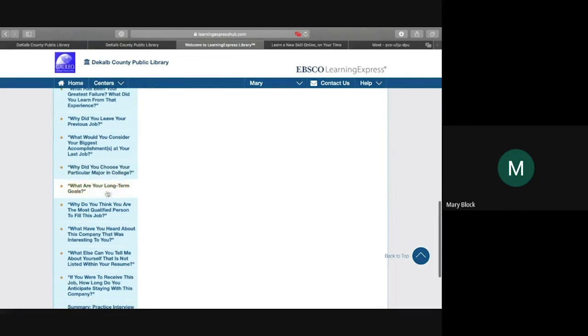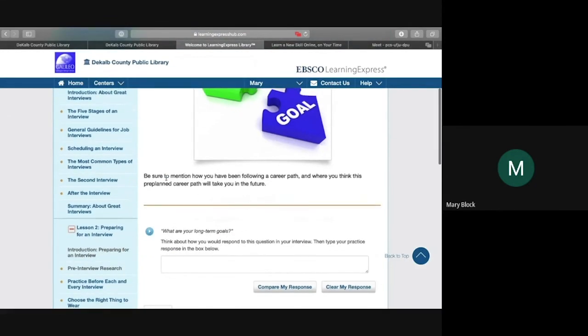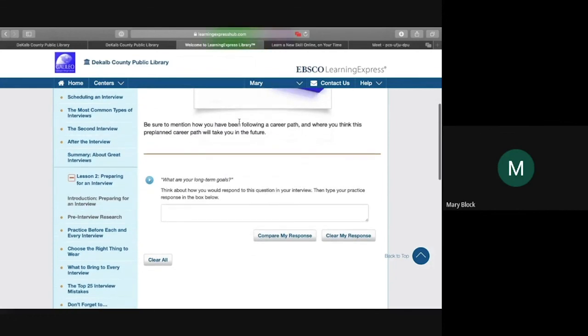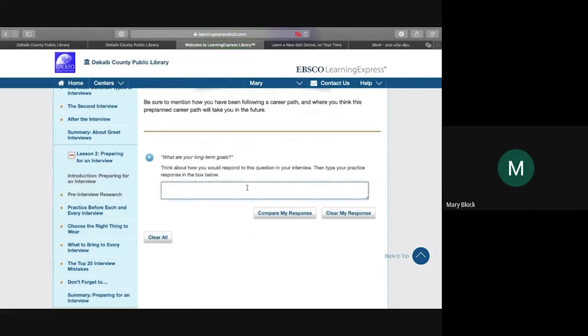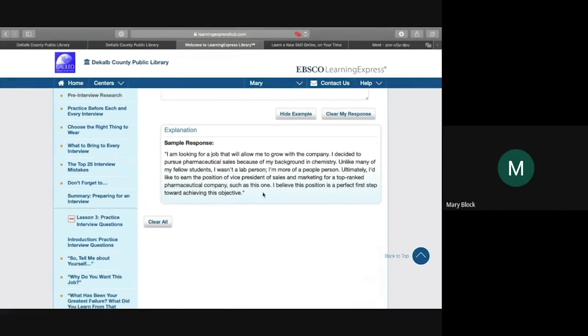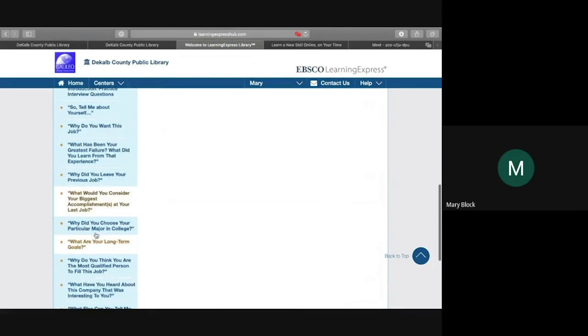So for example, what are your long-term goals? They give you what the interviewer is looking for when they ask that question, and that is something you need to prepare for. They say to mention how you've been following a career path and where you think this will take you in the future, and you can type an answer here. Then they have sample responses that will give you something to think about. They do that for every one of these.